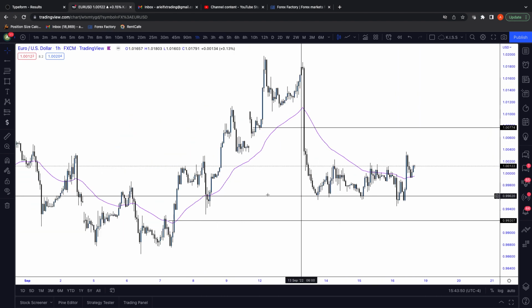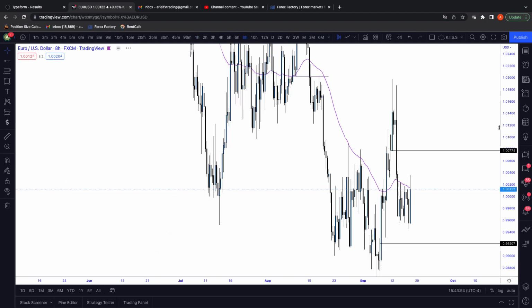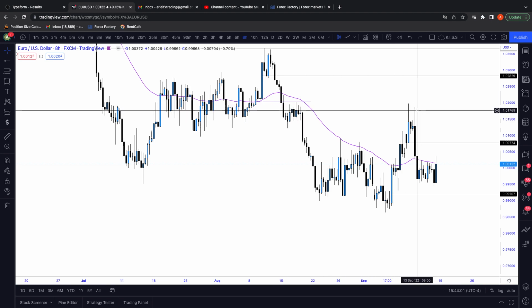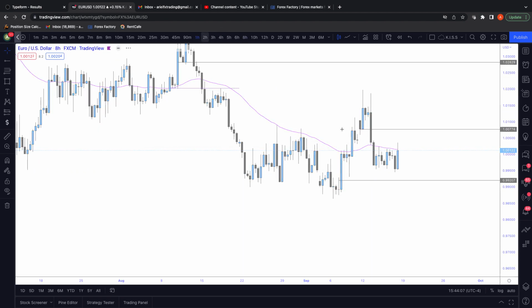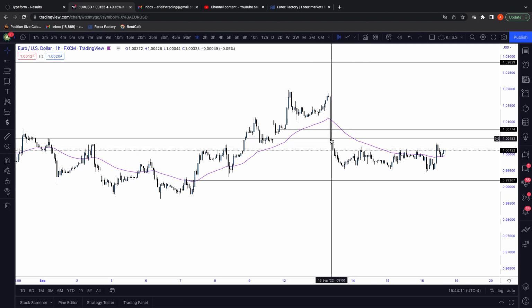EURUSD, obviously, we had that thrust up at the beginning of last week into our initial point of interest. We did run a little bit higher, but this area obviously was that initial POI, this being the secondary. And we had a significant push higher and then kind of a railroad in price action back down to the downside with this high volume candlestick in here.